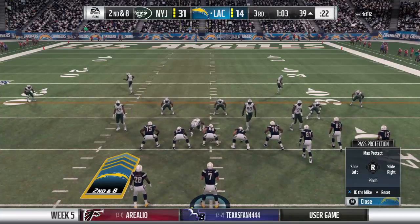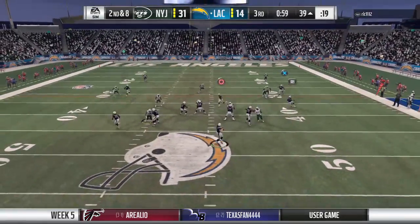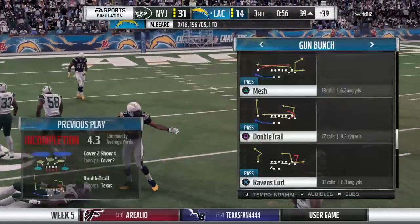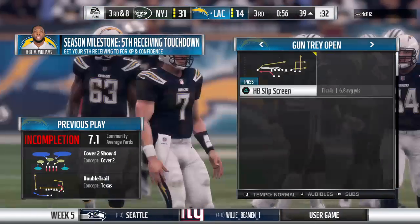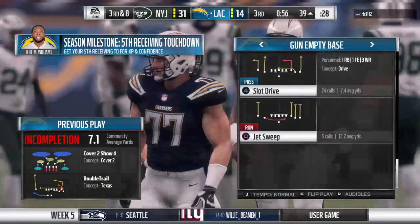Now, look at 56. Now, let's go. From the shotgun, he'll look to throw. And this is incomplete. The positioning here is key. As a defensive back, you're taught 99% of the time, make a play on the football. But in this case, making a play on the man made all the difference. That's what forced the incompletion.